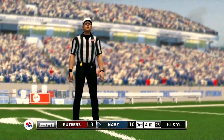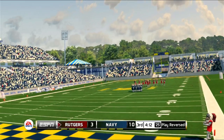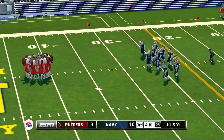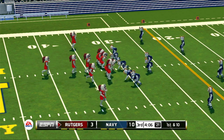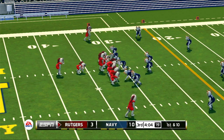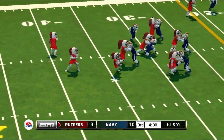After review of the play, the ruling on the field is reversed. Well, after seeing the replay, it was apparent that his knee was down before he lost the ball. Yep. Those guys in the booth aren't perfect, but they got it right this time. First and 10, ball on the 32.